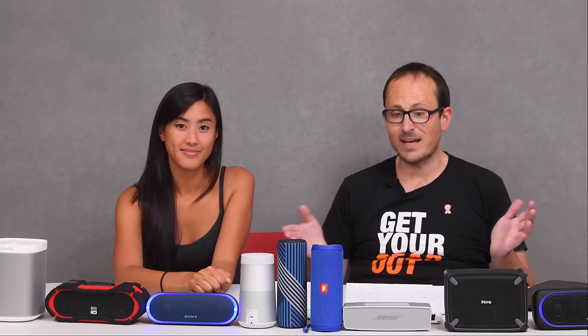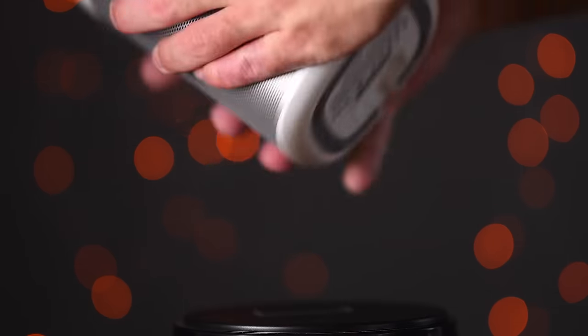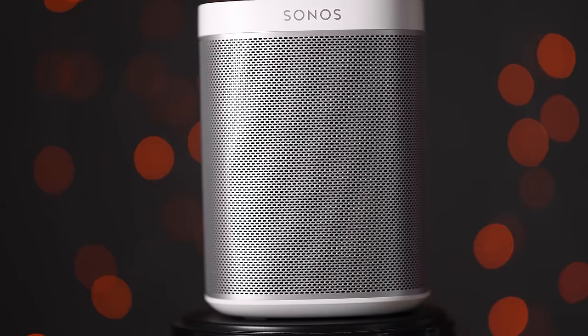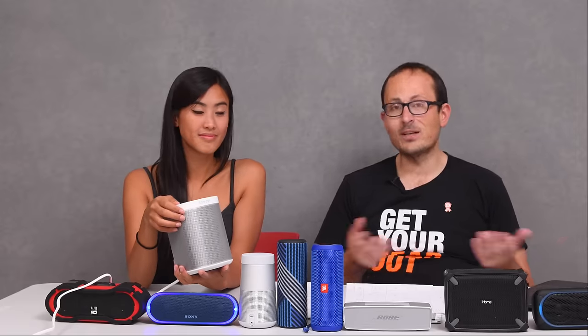You know, at least 8 decibels more, 6 to 8 decibels more. Finally, the Sonos. Now this one we have to acknowledge is not Bluetooth, does not have a battery in it, but it's still under $200. And for those who don't travel as much as I do, but want something for their computer, the fact that it's Wi-Fi rather than Bluetooth may not actually bother them.